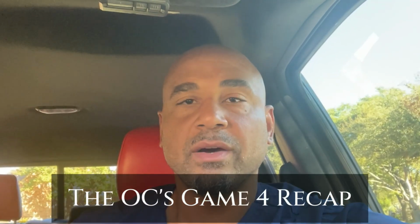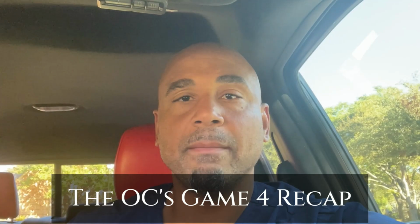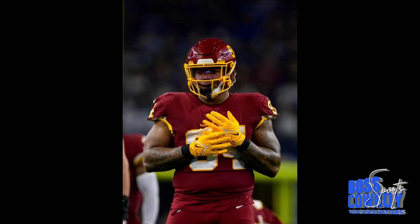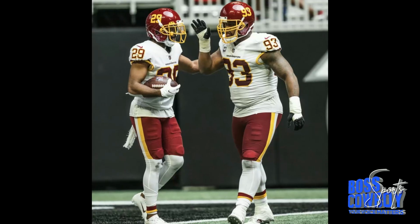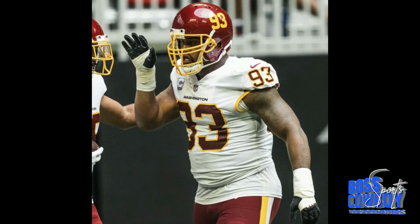The Cowboys are 3-1. Here's the Cowboys versus Commanders game recap. So the Cowboys started off slow in this game, and so did the Commanders in a lot of respects. In part, it was very tough sledding trying to run the ball inside versus this Commanders defensive front, who has Payne and also has Allen. These guys are two of the best defensive tackle tandems in the entire National Football League.